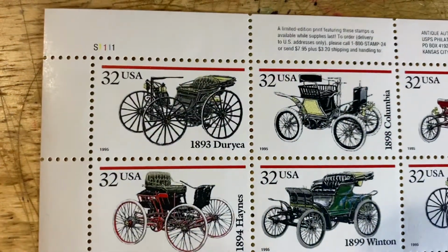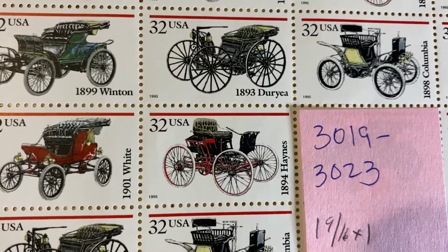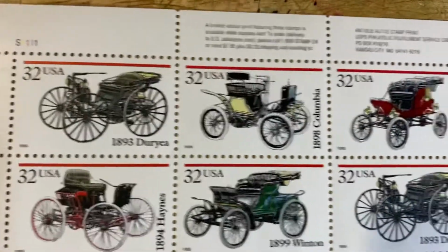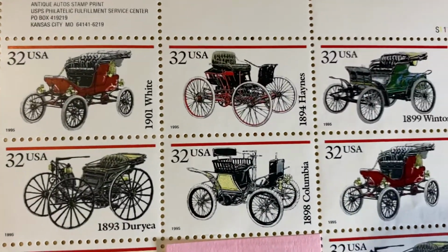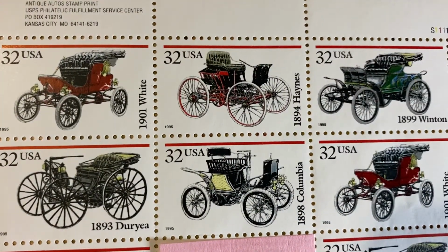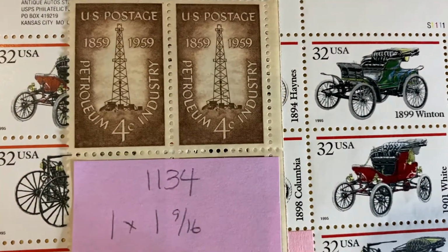Next, we have automobiles and automobile history. You can use the classic, let me get the right name for this, Antique Automobiles set. It's a series of 5 stamps, 3019 to 3023. So it's this top row of 5 stamps, and you can use it in conjunction with the 4-cent petroleum industry stamp, which I just think is a fun play of stamp combinations.